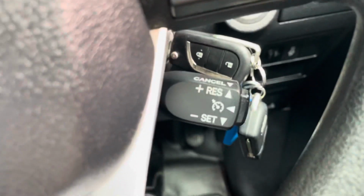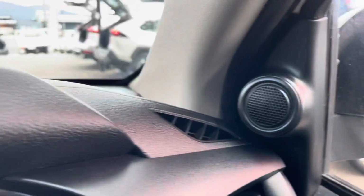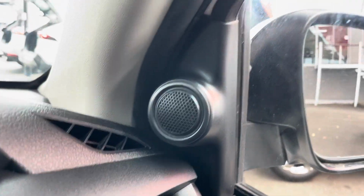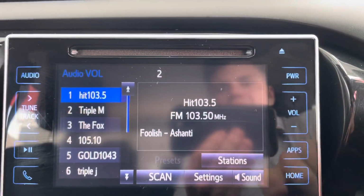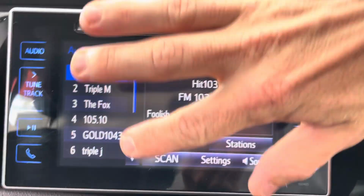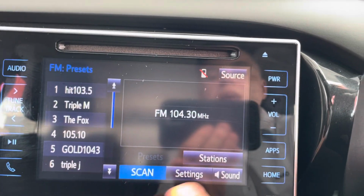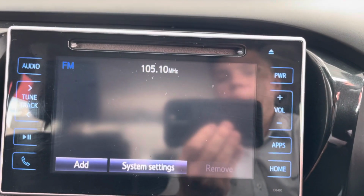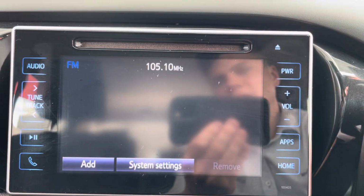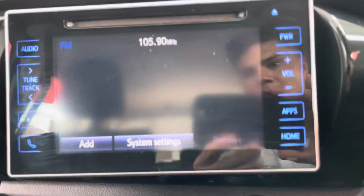You just got your cruise control settings just there. All your electric window winders for all the four windows as well. And as you can see, you just got another tweeter just there on the driver's side door. And you've just got all your touchscreen display here. As you can see, you've got your volume controls, skipping through your stations just there as well. You also go into home, select your phone. You can basically pair up a phone as well. So all really, really lovely screen just there.